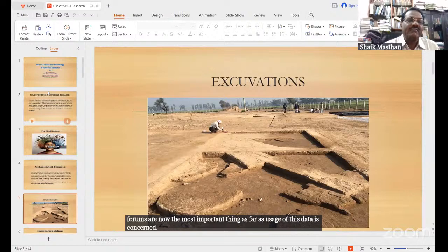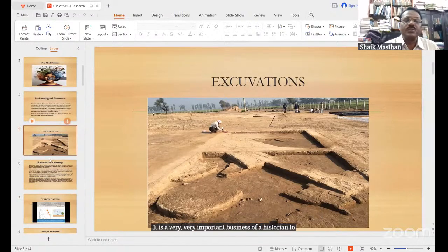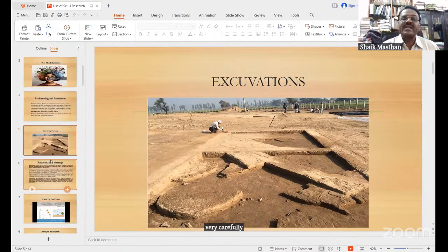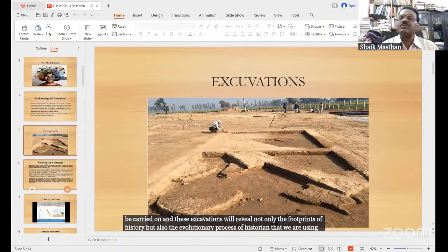It is a very, very important business of a historian to bring out those things which are beneath the earth or covered by mud or whatever material for that matter. Very carefully, in a very systematic manner, these excavations will have to be carried on. And these excavations will reveal not only the footprints of history, but also the evolutionary process of the historian that we are using today. And that is one of the most important things.